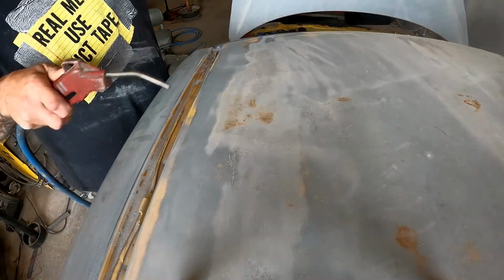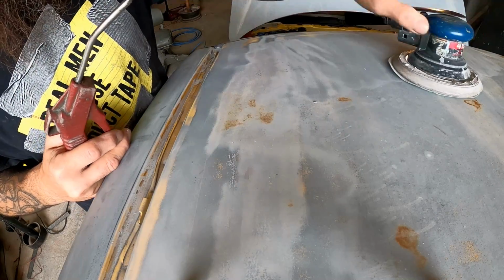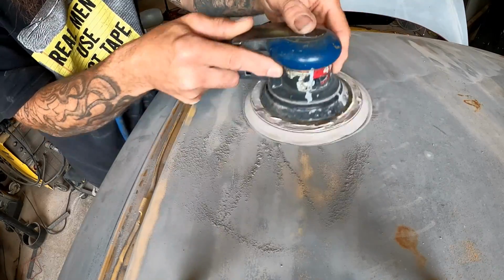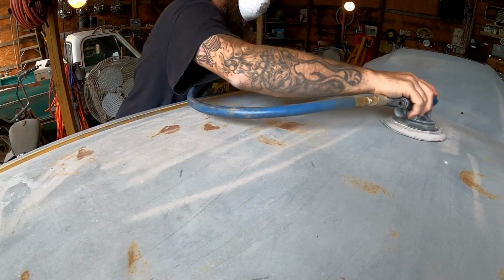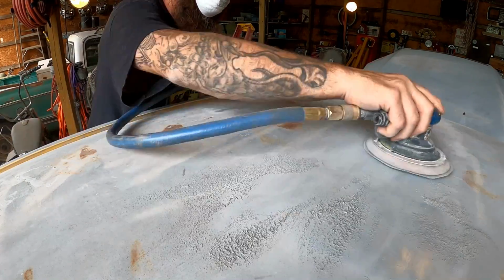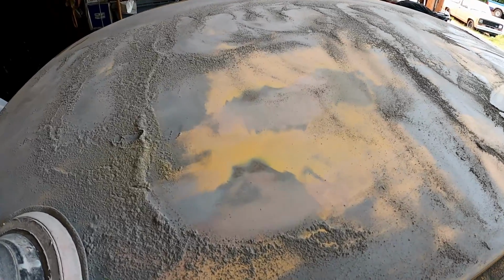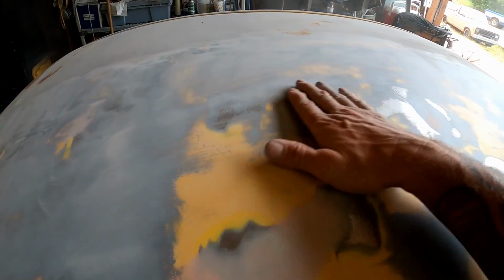All right, so we're moving on to the roof. We're not getting super carried away. We're just going over it with 320 grit sandpaper, scuffing it up, that's it. I wanted to show you guys just how easy this surface rust is coming off. Comes off pretty easy. All right, that old roof is cleaning up nicely. Nice and smooth. All the surface rust is gone.